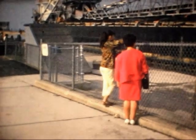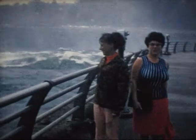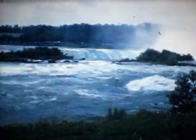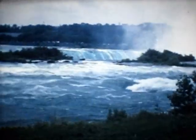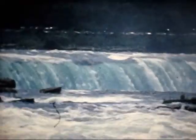We took Hazel to Niagara Falls, and on the way looked at the Welland Canal. That is the way ships get from Lake Erie to Lake Ontario. If they followed the natural route, it would take them over the Niagara Falls. Not a very good way for ships to go.